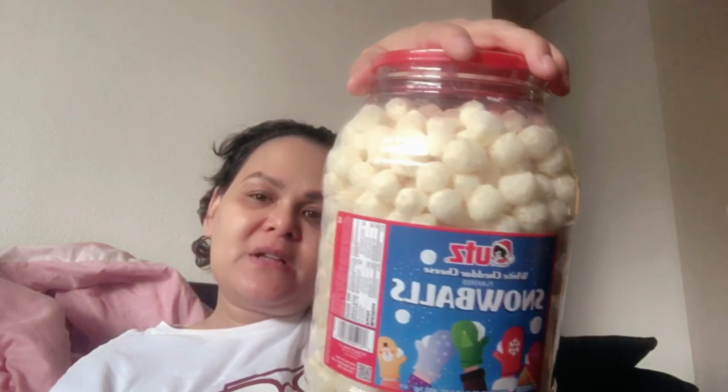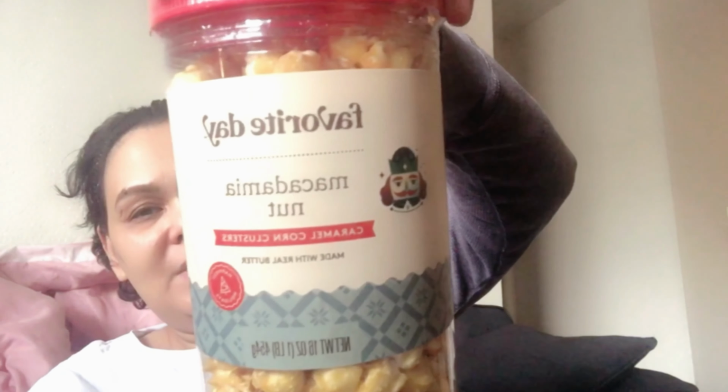And then I got this. This is $7, but it was on sale for $4.54. It's a white cheddar cheese. So that's cheese balls, but white. And I got this one, it's exclusive for Target. They usually sell that every Christmas. I think it used to be $6.49, now it's $4.54 too. This one is a macadamia nuts popcorn.